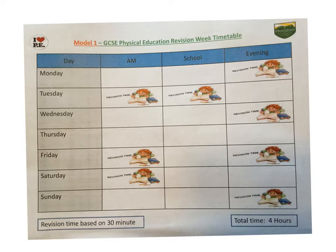Now, as you can see here in front of you, this applies to all of it. Each little revision section here is the students working. So Tuesday morning there, as I've just put a little dot on, is Tuesday intervention, as is the Friday one. So Tuesday and Friday intervention, and then the students have an additional lesson on a Tuesday or a Wednesday, which is also intervention or support.